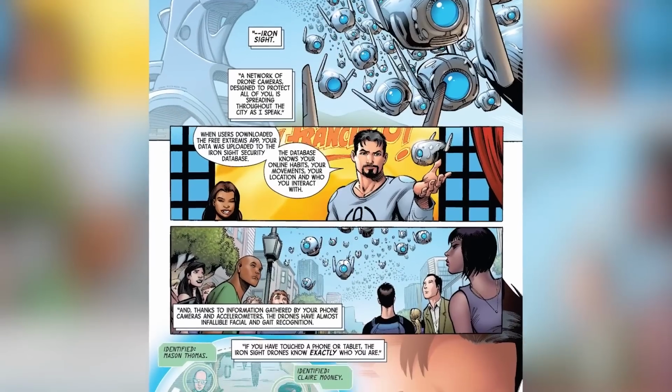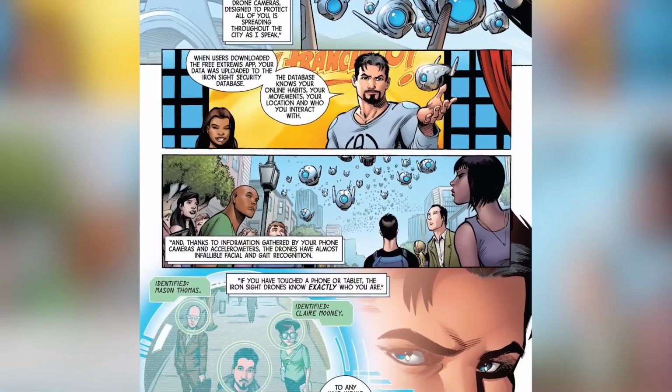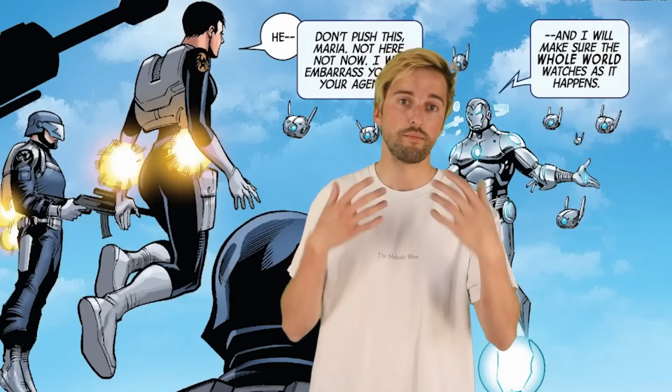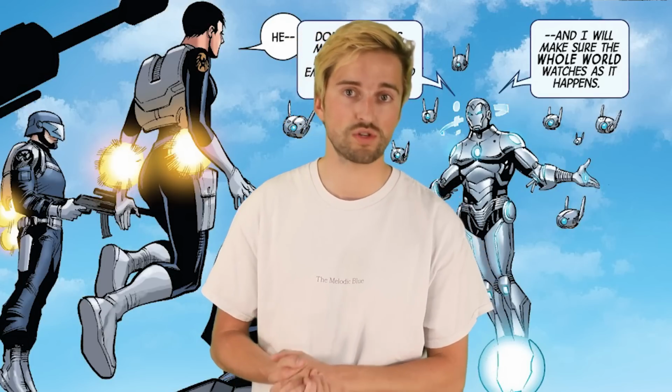This would include keeping crimes down, but also monitoring internet searches and other intrusive initiatives like that. It gets to the point where basically anyone with a device finds themselves constantly accompanied by an Iron Sight drone wherever they are. This shows another side to Superior Iron Man and the lengths he will go to have complete control and total autonomous power over the people of San Francisco.